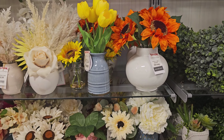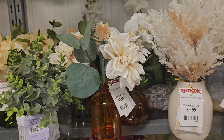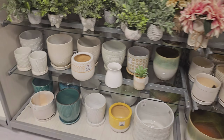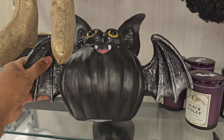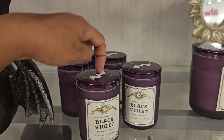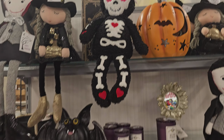Look at these pretty colors. $10 right there. That could be for fall. You have your floral. This one right here is going to be $8. Okay, look at this bat. This is like the only thing new. They don't have as much here. $13. They do have black violet scented candle, like a skull, witch, vampire.